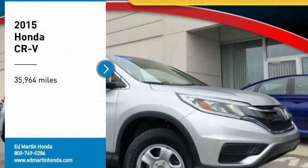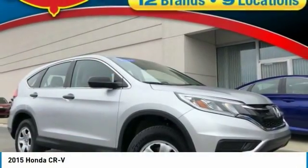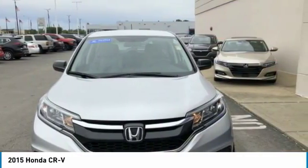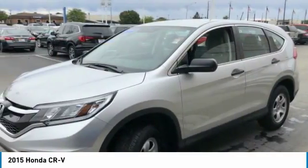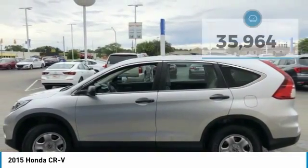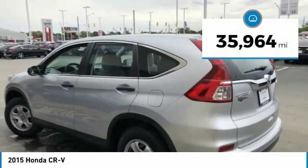Make a great choice today with the 2015 CR-V. CR-V, a top recommended vehicle because of its car-like driving manners, good value, cool technology, and comfy interior. This vehicle has less than 40,000 miles.